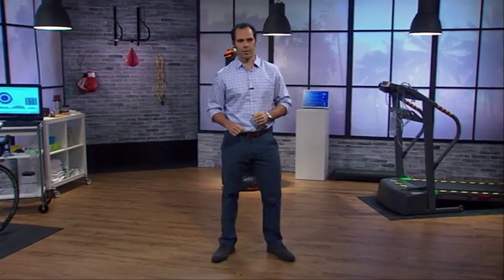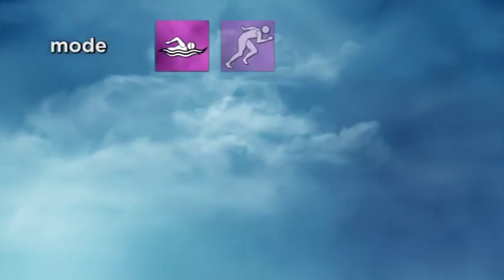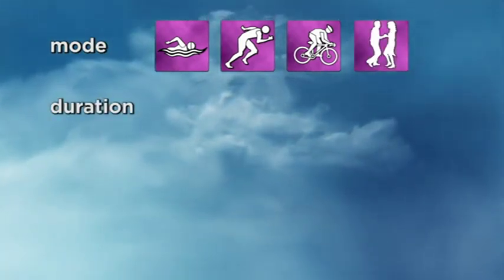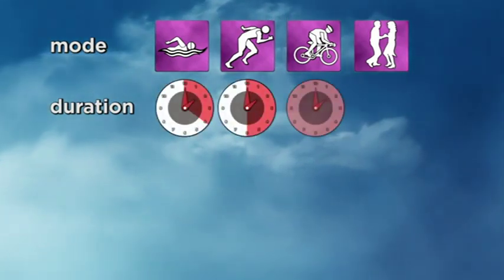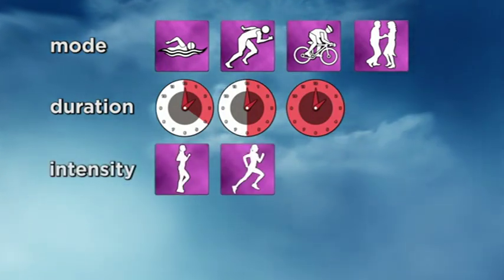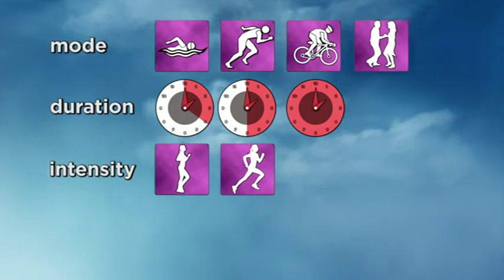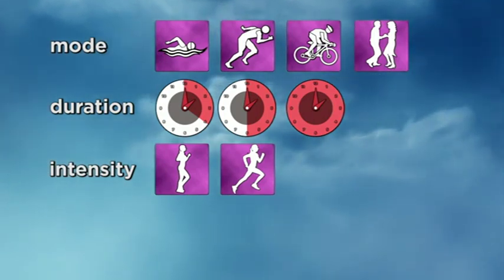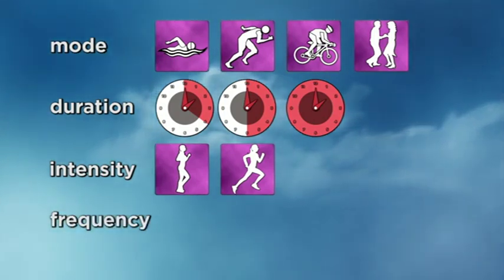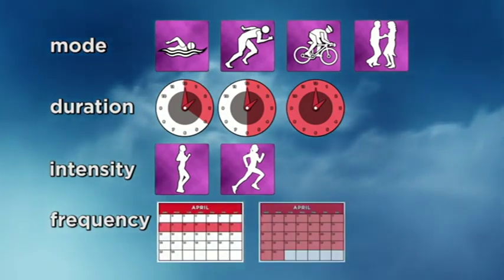Let's begin with aerobic exercise. There are several factors we can manipulate when it comes to aerobic exercise. We can change the mode or the kind of exercise, for example, swimming to running to cycling to dancing and back again. We can change the duration of the exercise, 20 or 30 minutes or an hour or more. And we can change the intensity of the exercise, or how difficult it feels, which is often based on your heart rate zone or your own subjective feelings. And finally, we can change the frequency of this exercise and how often you work out, say over the course of a week or a month.